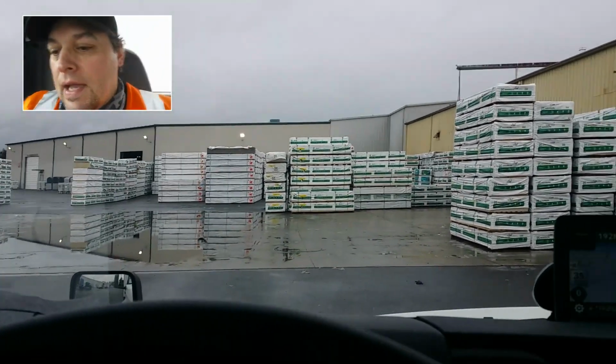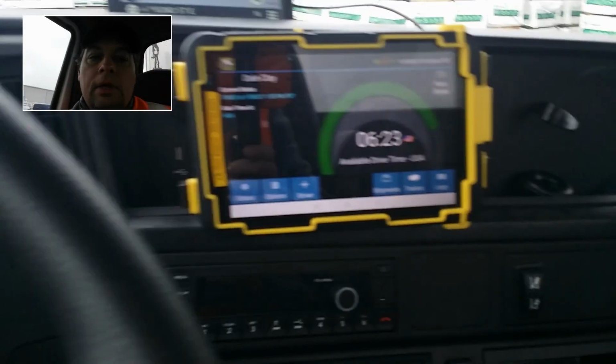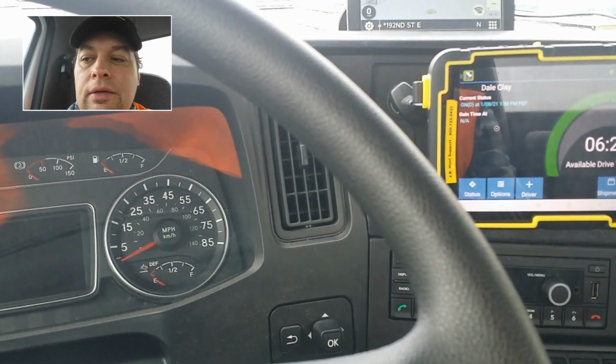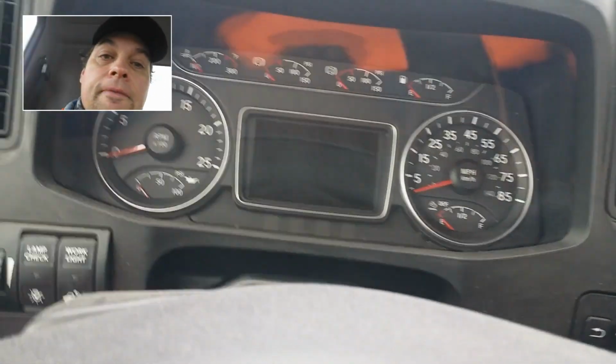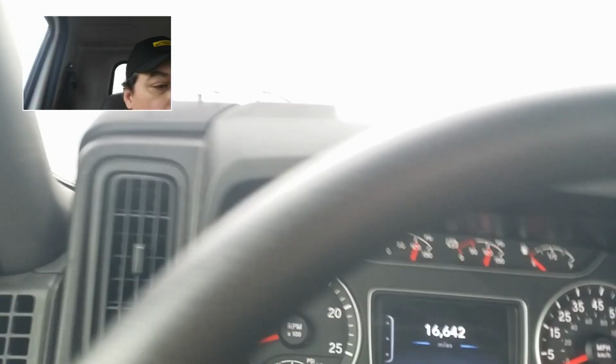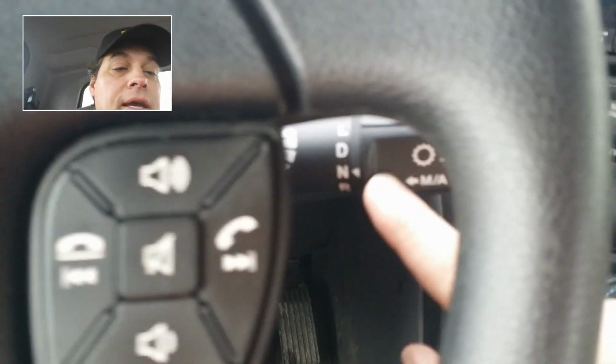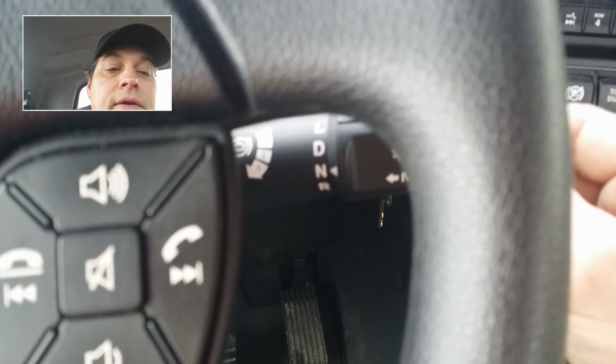Let's see. What can I tell you? This is my third truck. It is an International, I think it's a 2019. I don't know. It's only got 16,000 miles on it. So it's still got that new truck smell. It's a DD12 engine. It is one of those auto shifts with the Jake brake, the engine brake, compression brake built into the shifter.